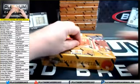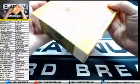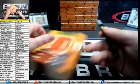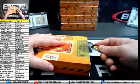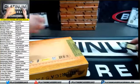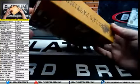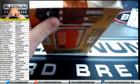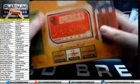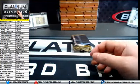Boxes made a mess. Dun-dun-dun-dun. I don't even know what I'm doing here. Wow, they make that really a pain in the ass to open. Thank you kindly, sir.